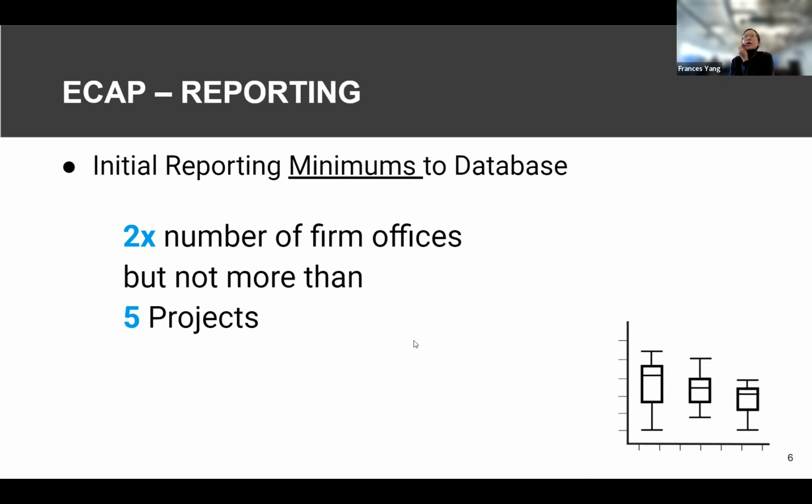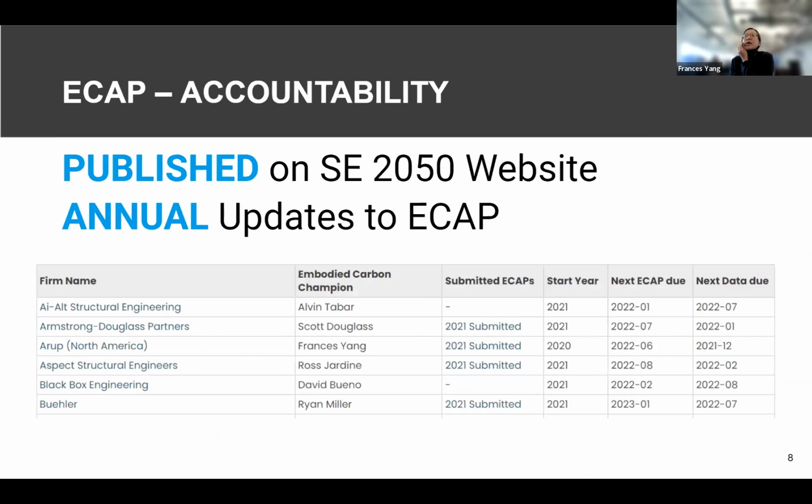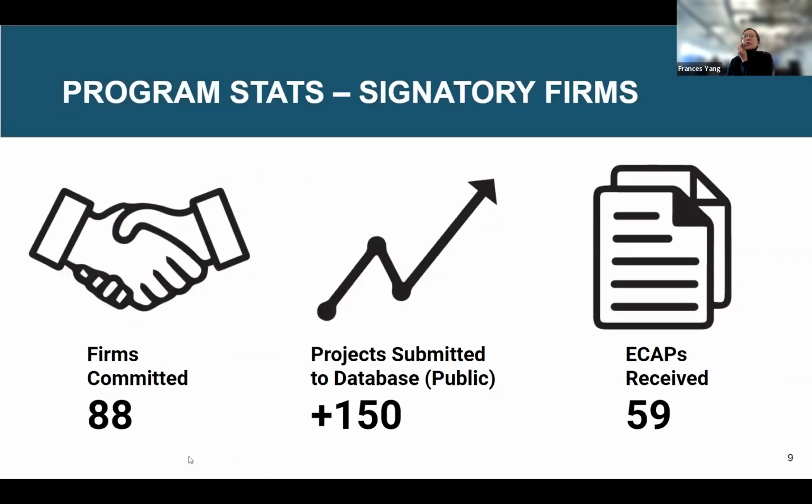And so the minimum is, well, actually, I'm going to skip through this. Again, this is on the website. But as an update, we have actually just a little bit more than this now. These are stats from a couple of months ago. But we have over 150 projects submitted, and over 60 ECAPs that have been received.